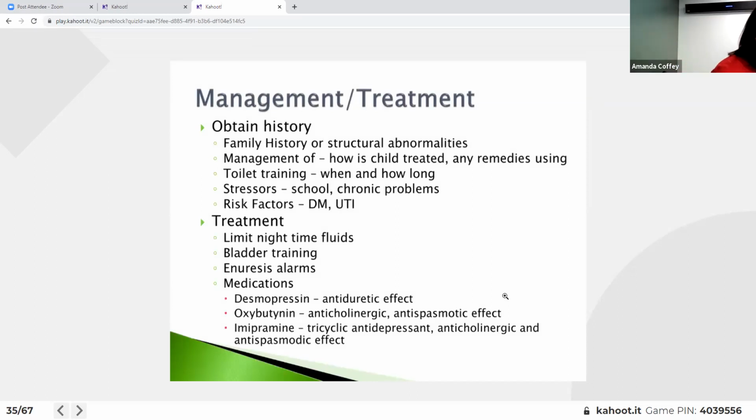So what are we going to do? We're going to obtain history, family history and structural history, any other anomalies in the urinary system they were diagnosed with as a child. Is there any family history of bedwetting, and what age did it stop? Because you can kind of see a trend in families. Family management, how does it affect the family? What happens when it happens? So who changes the sheets?